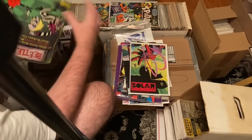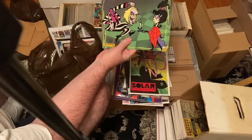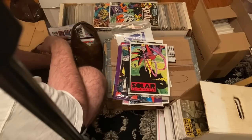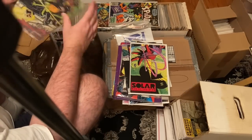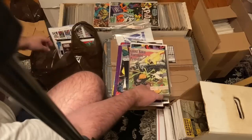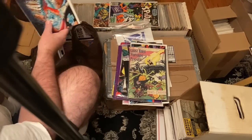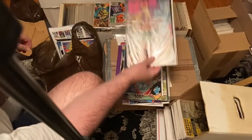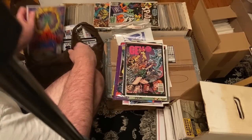Solar Man, yeah, a Beetlejuice sticker activity book. I don't know what to do with that. Even though it's Wolverine, Punisher, and Ghost Rider, still not big. So here we've got some Evil Ernie, some Gen 13. There was a run of Gen 13 in here somewhere.